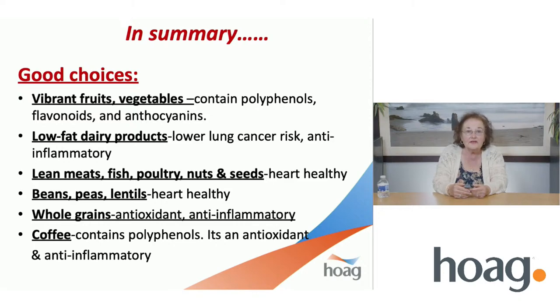So in summary, we've talked about the good choices, the vibrant colored fruits and vegetables. They contain the three major phytochemicals, phytonutrients, if you will. These are called your polyphenols, your flavonoids, and your anthocyanins. And again, you don't have to remember all these words. Just have a variety, different color fruits and vegetables, and include some of the other foods that are listed there too. We talked about even some of your grains have these in there too.